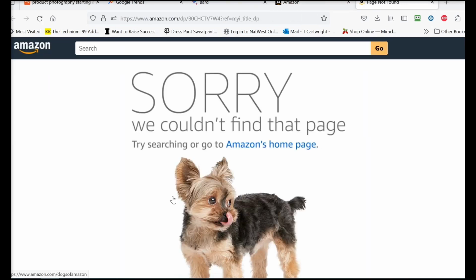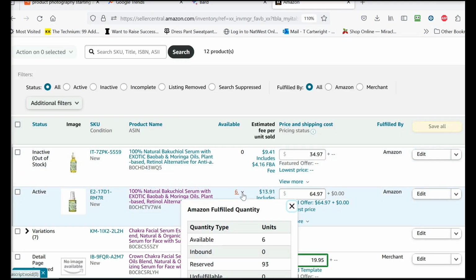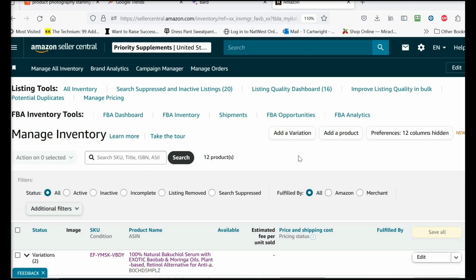If I click here, it should take me to the page. It's not showing up for some reason. So I think I'm going to have to give a call into Amazon to see what's going on, because if it has 6 bottles here, then 6 of them should be available. Or maybe, it says available. They're not even unfillable or inbound. So I will check on that. But that's all okay. As soon as those bottles get in, I plan on doing the Vine review program that I have mentioned to you before to get an initial set of reviews so that people know how great the product is.